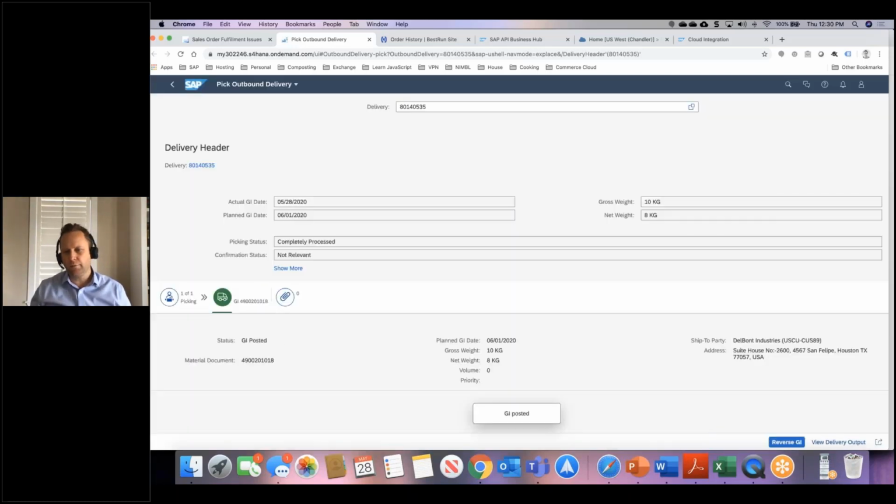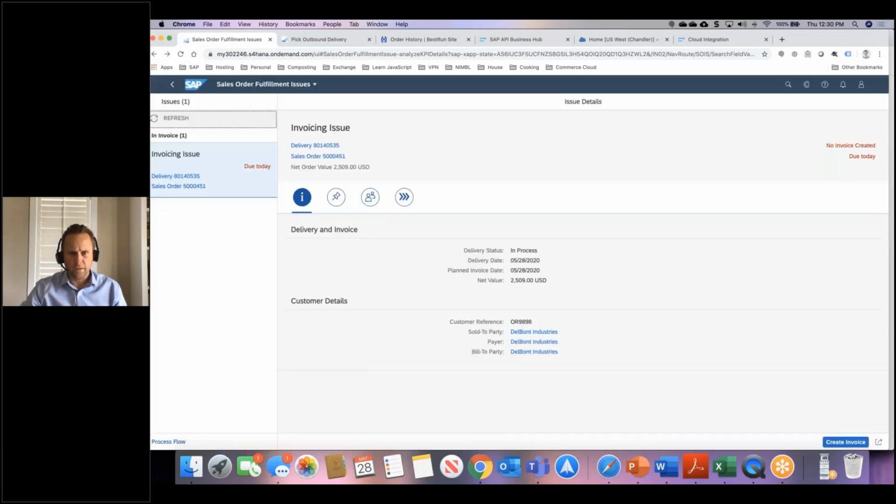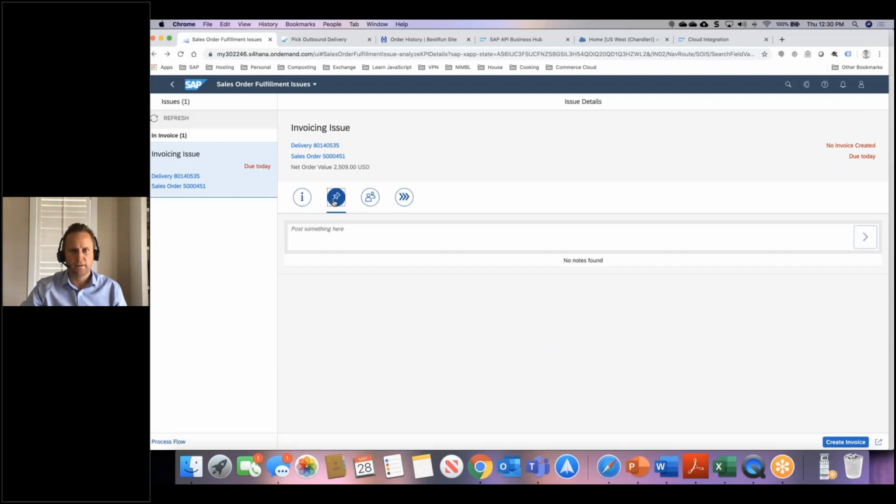And now, imagine you're at the shipping station and you are shipping this via UPS or FedEx, and that process is going on, and that tracking number would come back inside of SAP. That would occur. So if I click refresh, I could create. Now you can see the delivery status is in process, which is fantastic.